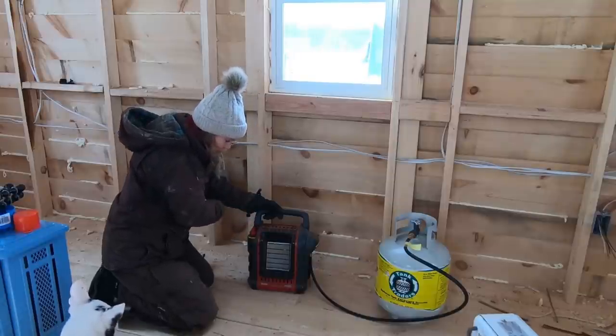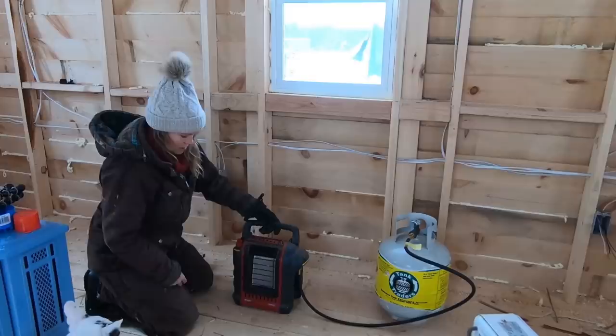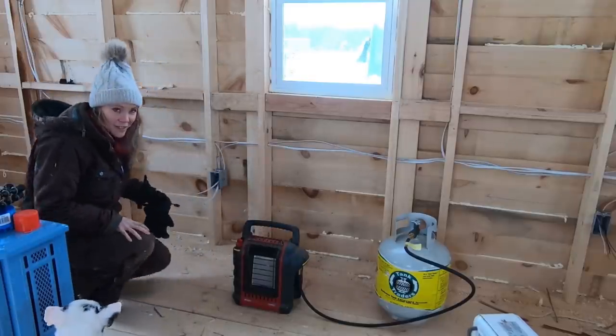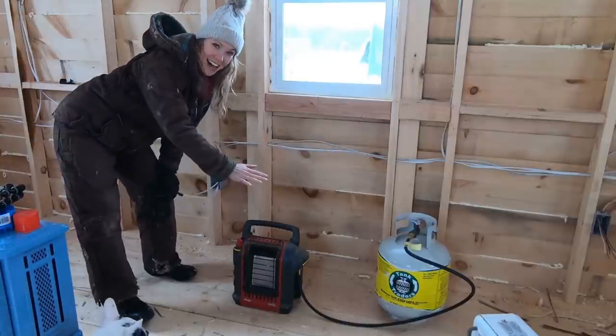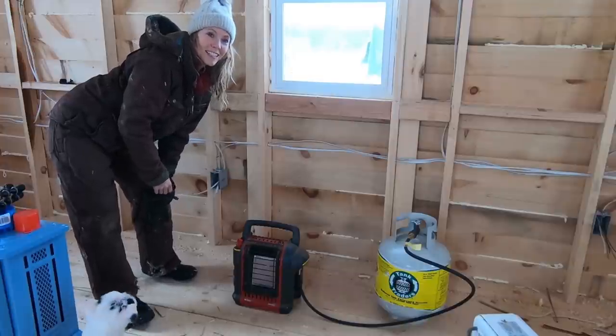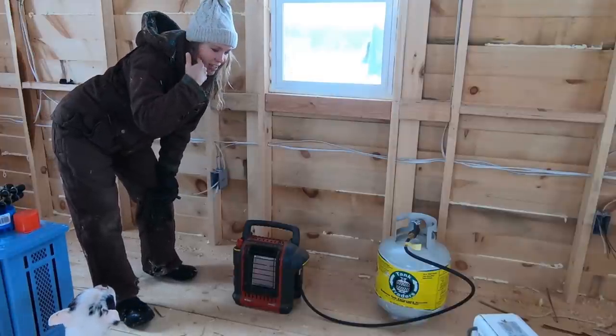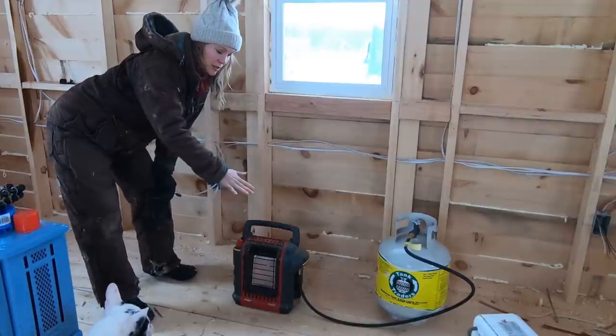Ooh. It is heating up like a lot. Look at this. It got down to 1 degree today. And I mean, got down today because it always gets colder before it gets warmer, at least in our area.